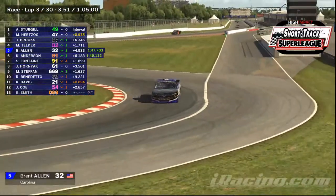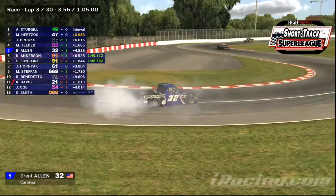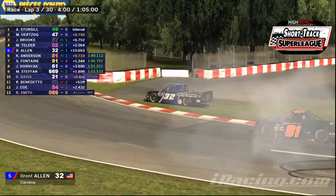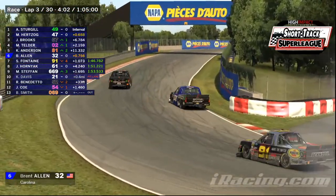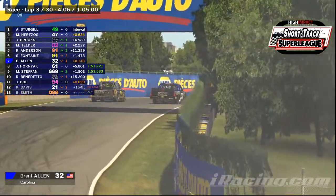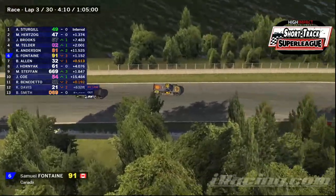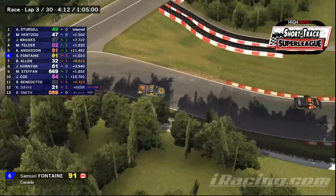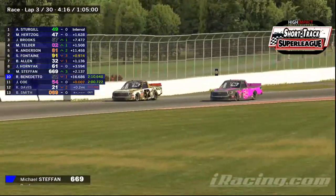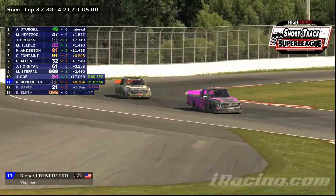And Brant Allen. Ooh, Brant Allen gets it wrong just as we wanted to take a look at him. And he's trying to get out of the way quickly here. That is good sportsmanship. Brings it back on track. Meanwhile, it's Kevin Anderson taking that position from him. Samuel Fontaine must have had an issue because he is now back in 6th position, and he passes that 32 car as well. Then it's Horniak, Michael Steffen, and let me see, it looks like Benedetto is running really slow here.